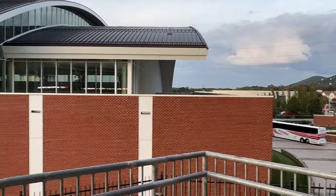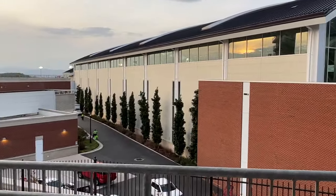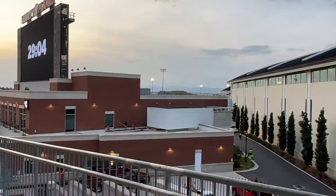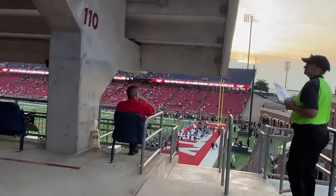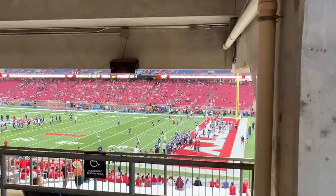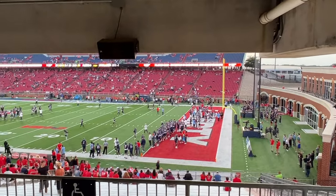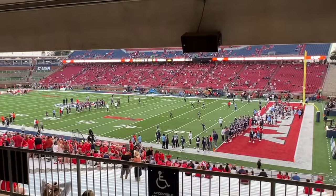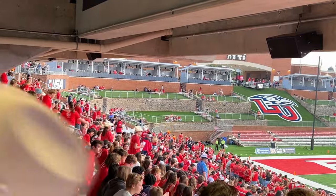There are visitor buses below the monogram. You can see the monogram off in the distance. That is the practice facility, and that is the newer locker room facility right there. We're gonna walk around to the other side, but this is the visitor side, main visitor section right beneath us here, and then up top as well. Main student section here, right in the middle.